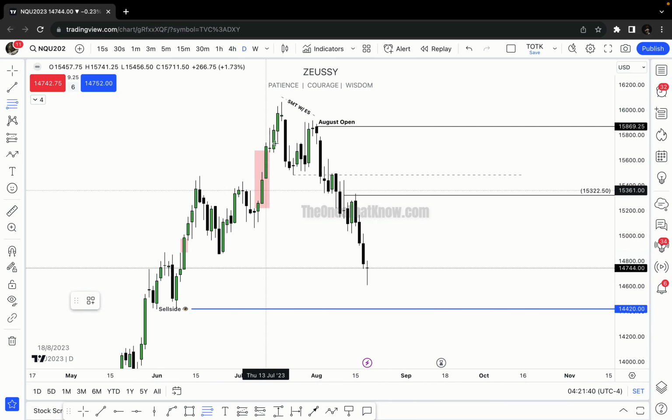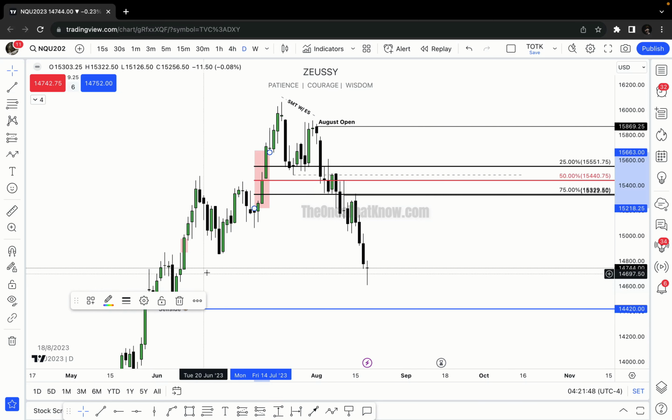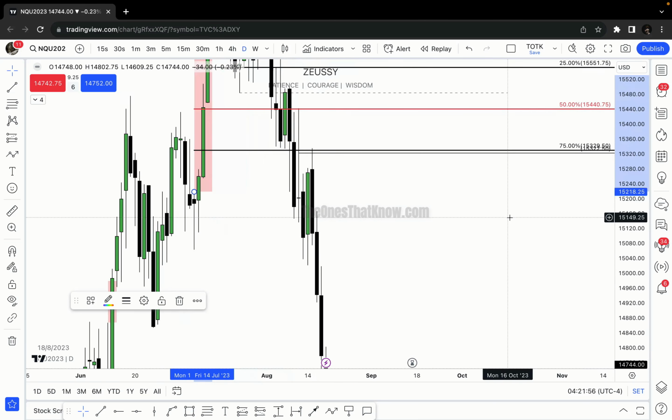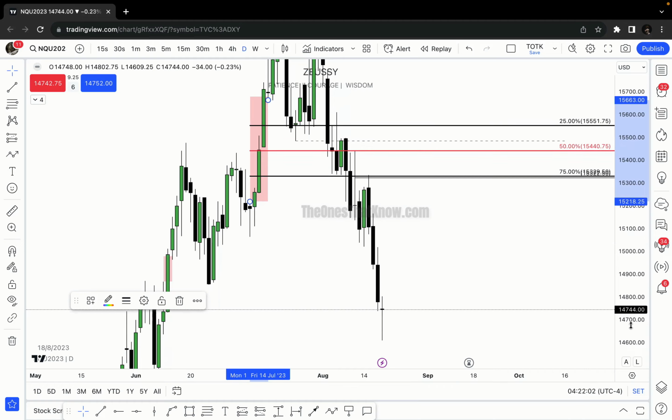Let's do something fun with this liquidity void here. Let's add quadrants to it. Look at 75%. Precision.